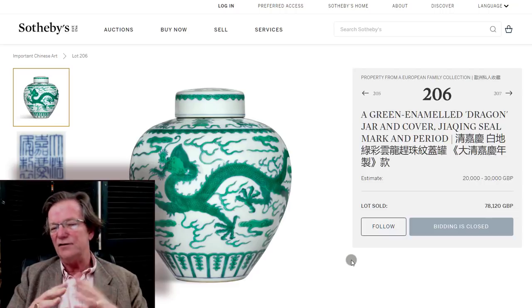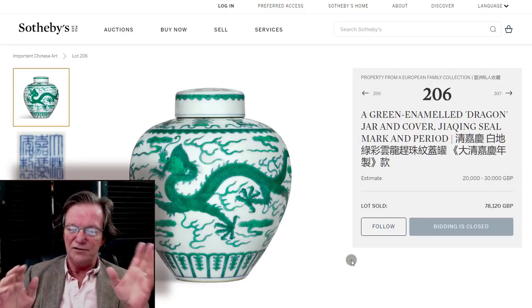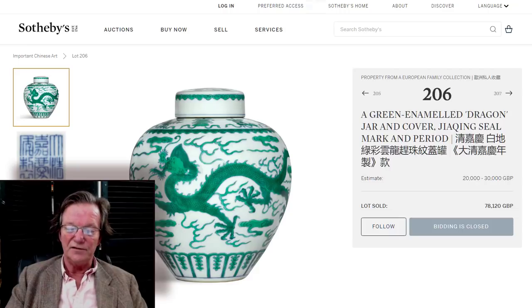But if you see one, you see these turning up in auctions online, live auctioneers and all that, stay away from them unless it's a major auction house and you trust that they're able to date them, because they are tricky to date. They are very tricky to date, even for people that have studied them.